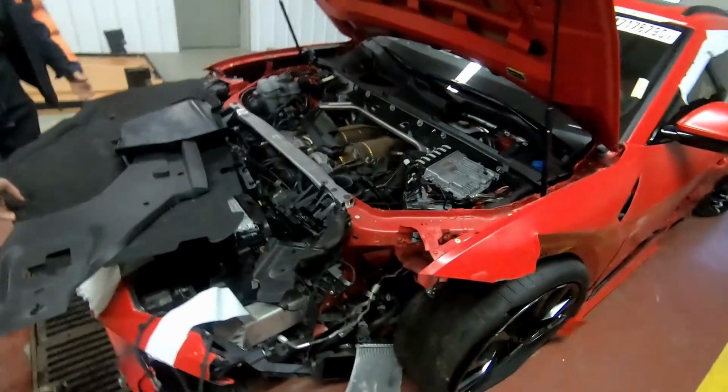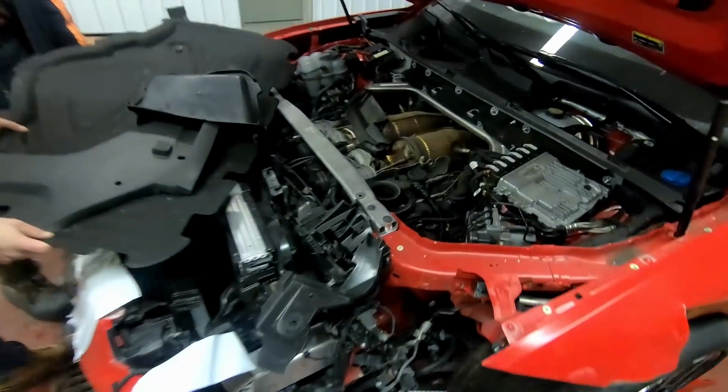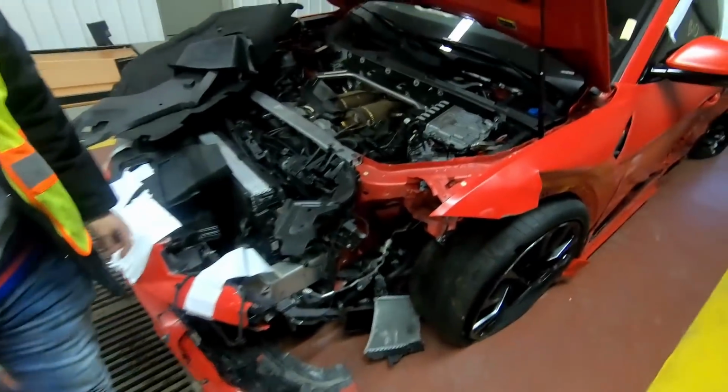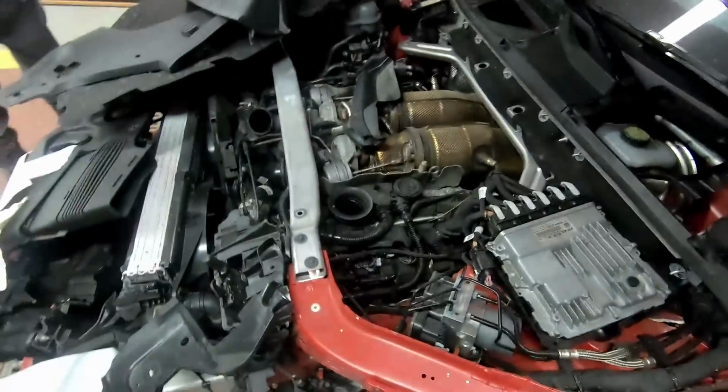Insurance could have taken it apart to check if the motor's good. But typically with so much body damage, they wouldn't even appraise it. They would not check this motor. Very weird.